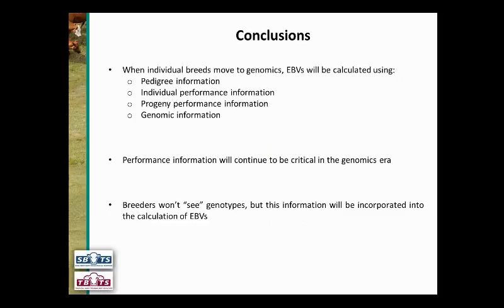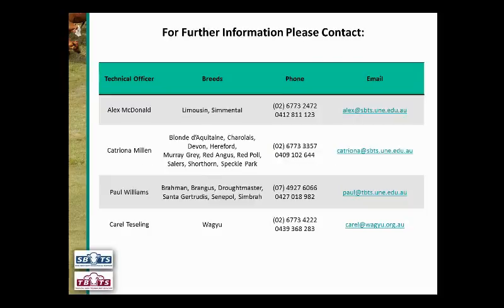And lastly, you won't be able to see your genotypes because they're going to be in strings of 0s, 1s and 2s, which don't make sense to anyone, and also because they're going to be very, very big and require a lot of storage area. But what you will see is that this information will be incorporated into the calculation of your EBVs.